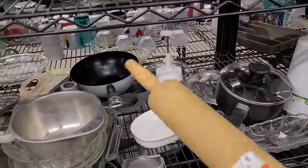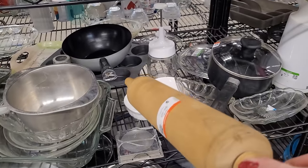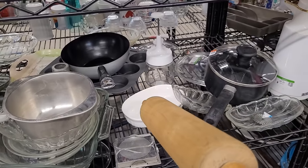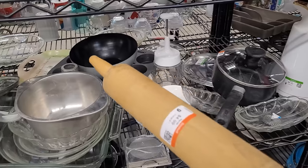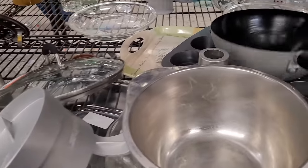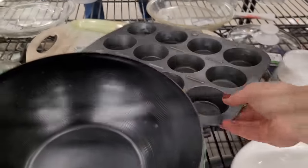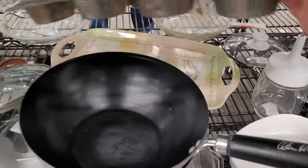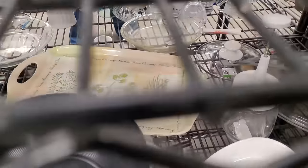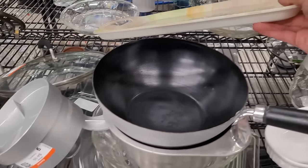Here is another rolling pin. This one. Does that say Foley? I think it might. Foley is a really good brand of rolling pin. Definitely pick up Foley's if they're at the right price. I didn't show you it because I spotted another tray. This one is not as nice quality, and unfortunately it is chipped. So we will leave that where it was.